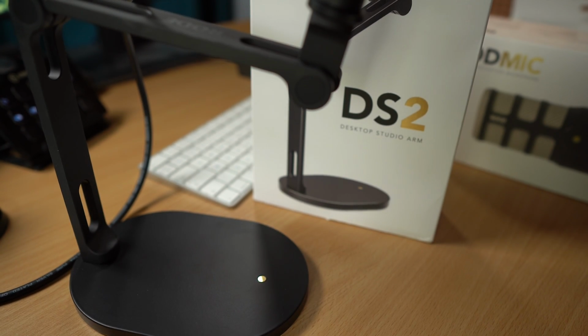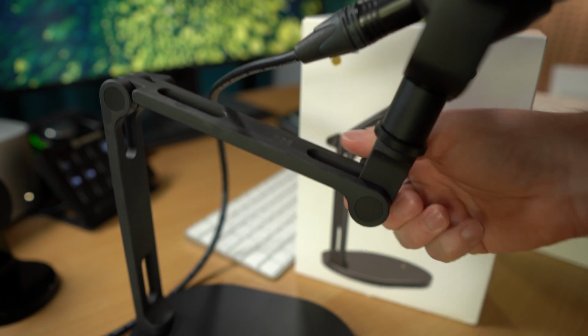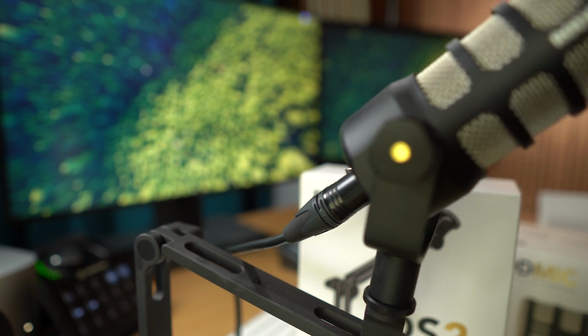How do I get it so close without using one of these clunky little boom arms? And there's my $3,000 mic, by the way. I've actually got a great desktop stand. Again, it's made by Rode, comes in at $90. It's called the DS2. So rather than a big boom arm that attaches to your desk and you have to set up, this is incredibly sturdy. It has many points that you can change to move it and flex it around. It really is quite an awesome piece of gear.